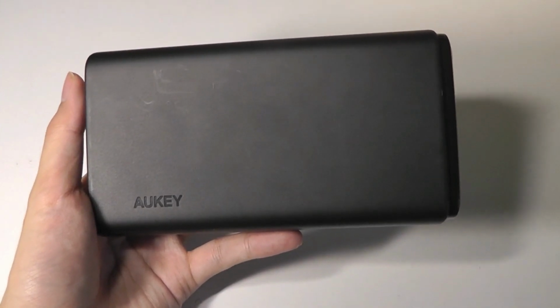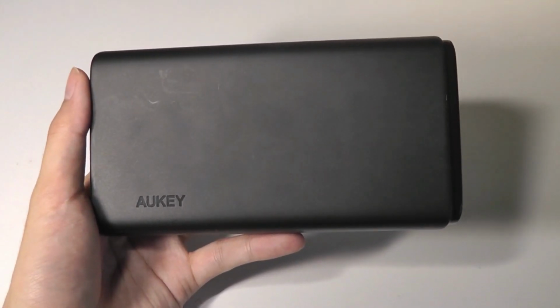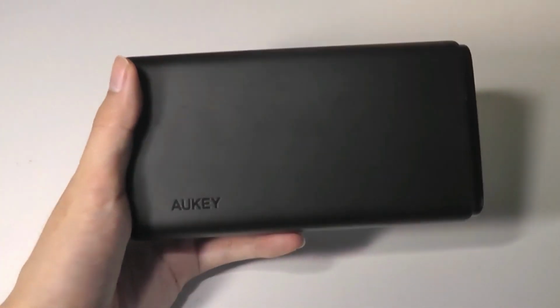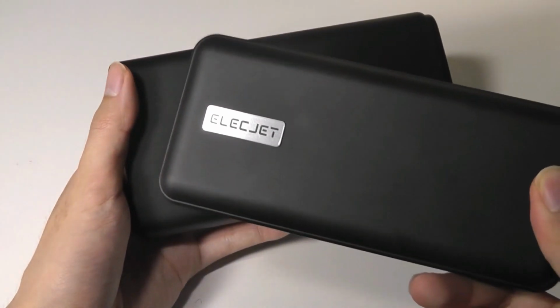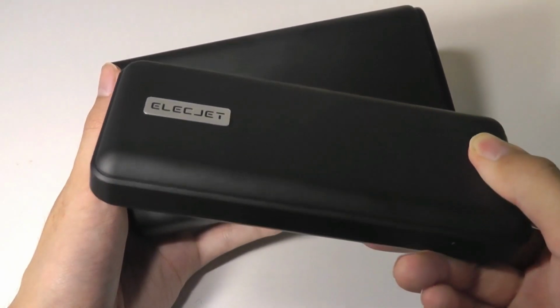I would say as a whole, this might be an even better deal than the Power Pi because of the 65-watt support, as well as a similar price point of $65 and additional USB port. But if you want something that has more portability and faster top-up speeds for the battery itself, then the ElecJet Power Pi still has a slight advantage, and you can check out more details if you're interested in the links down below.